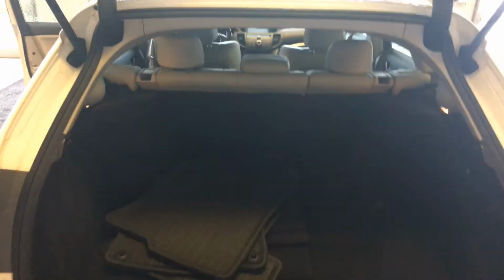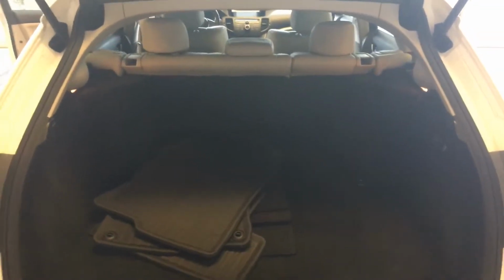It's a pretty rare car actually as well. Acura didn't make a whole lot of these back in the day, and when we get them on the used car market here at the store, we really like them because they go pretty quick.